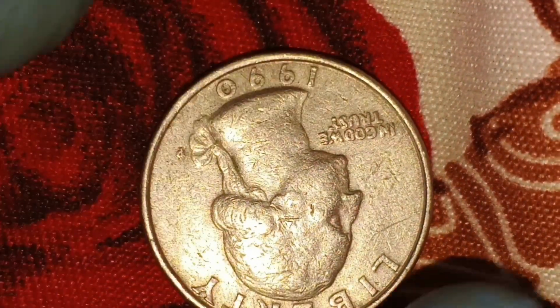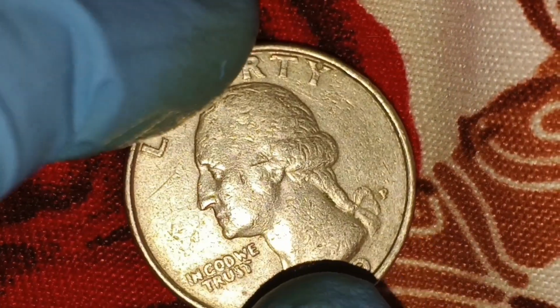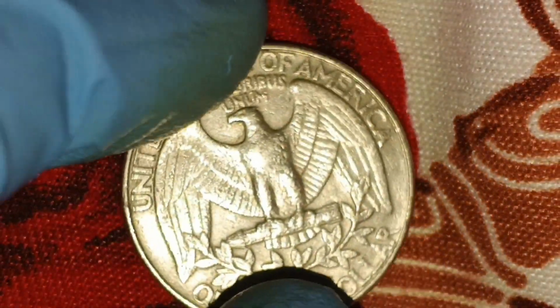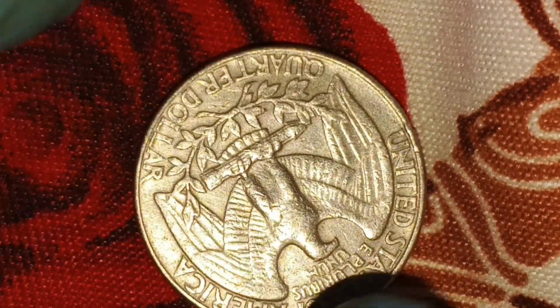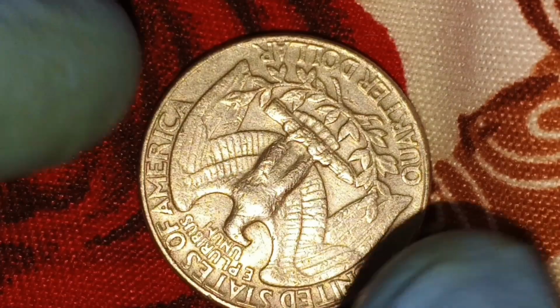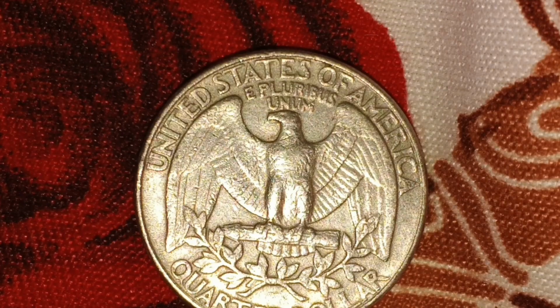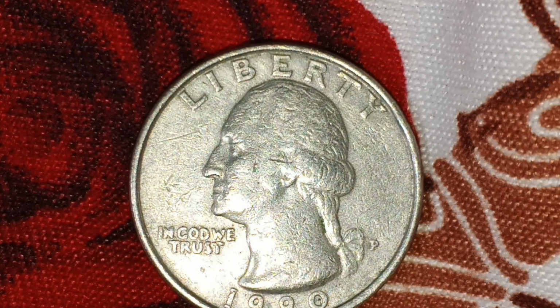Collectors are constantly searching for coins graded MS67 or higher, meaning mint state with very few flaws. The better the condition, the more valuable the coin. Coins with strong strikes, no scratches, and full details are highly sought after, especially for mints and years that had lower quality control. So how can you tell if your 1990 P quarter is valuable?